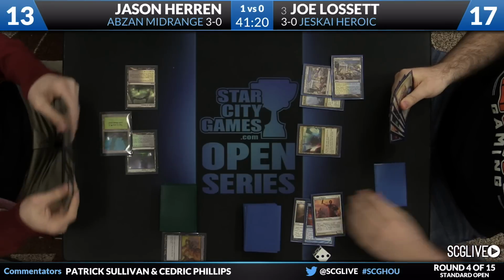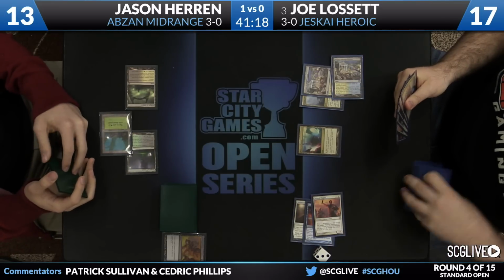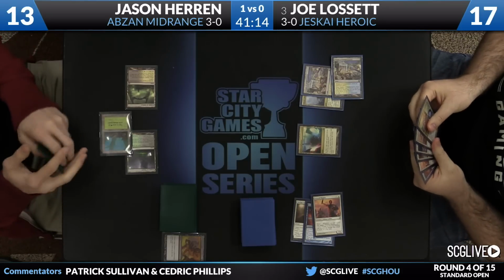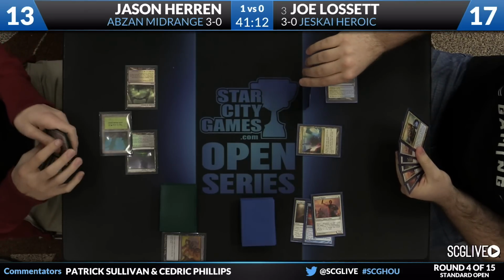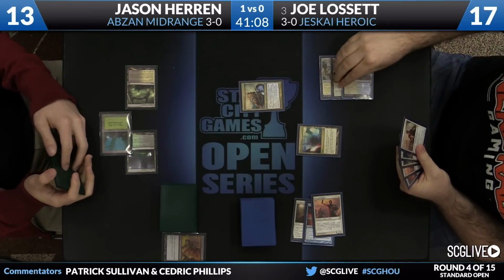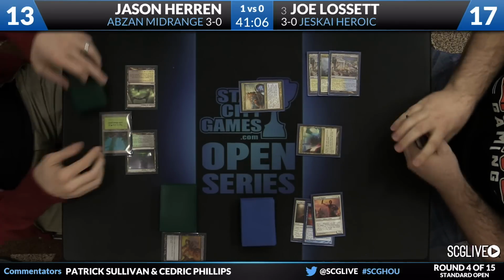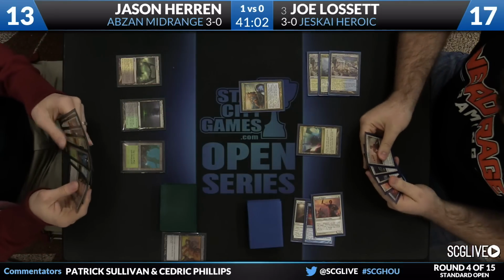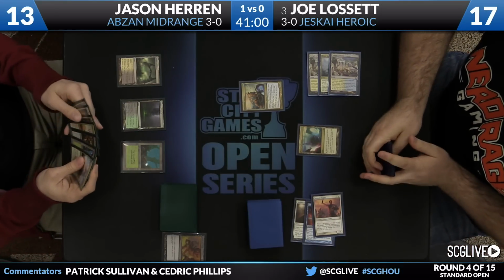He'll start with a Temple of Enlightenment. Take a look at the top card. It's going to the bottom now. Now the follow-up is a Battle-Wise Hoplite. Joe does have Hero of Iroas in hand as well, but he's going to go with the 2/2 that has a better effect when targeted by Heroic, one could argue.